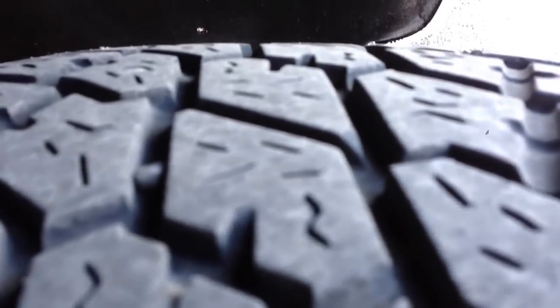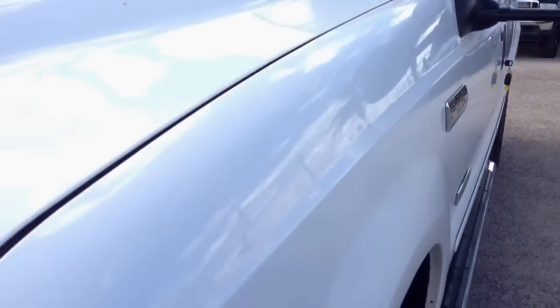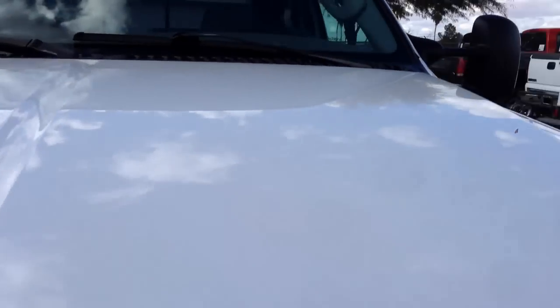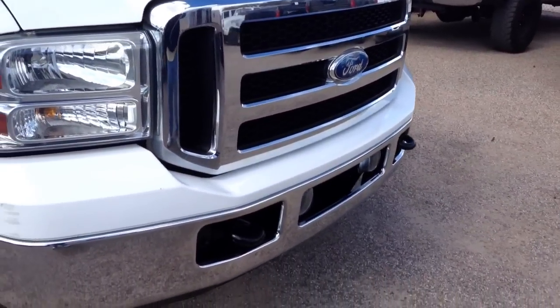Tires are all about the same tread depth. I would say at least 60%, maybe 70%. There's your Rancho suspension. Let's start looking for stuff that's wrong now. You know, your basic rock chip here and there. I saw a little tiny dent, right between my fingers there. I don't know if you can see that in the video or not. It's all very minor cosmetics, but I need to make sure you see it all.